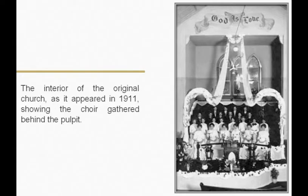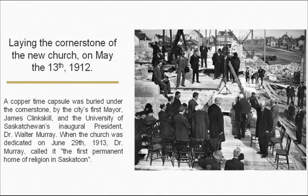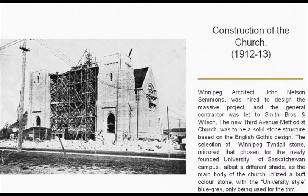The interior of the original church as it appeared in 1911, showing the choir gathered behind the pulpit. Laying the cornerstone of the new church on May the 13th, 1912. A copper time capsule was buried under the cornerstone by the city's first mayor, James Clinskill, and the University of Saskatchewan's inaugural president, Dr. Walter Murray. When the church was dedicated on June 29, 1913, Dr. Murray called it the first permanent home of religion in Saskatoon.